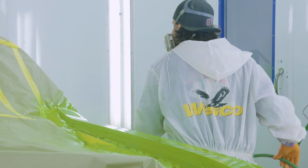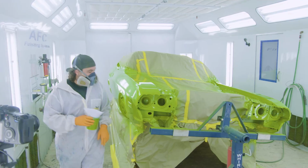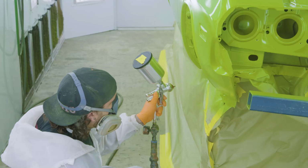Alright, first coat's laid down. It's about 6:30 in the morning. Everything looks great. Getting ready to go in and put my second coat of color on, and then one more after that, we'll be done. So far so good.